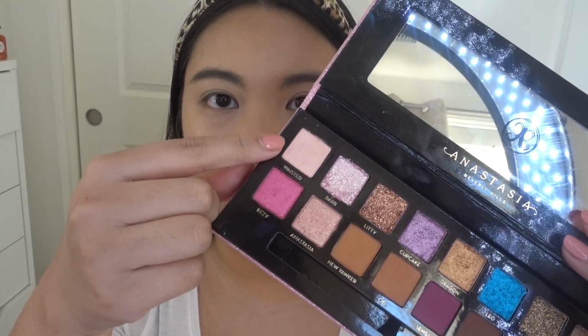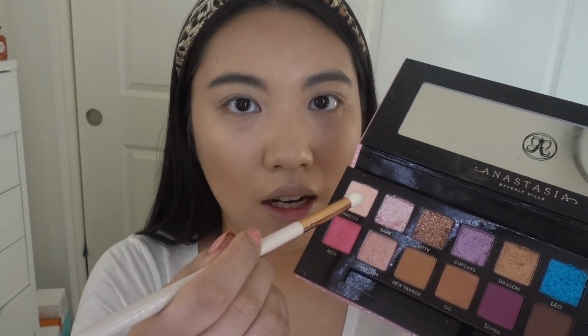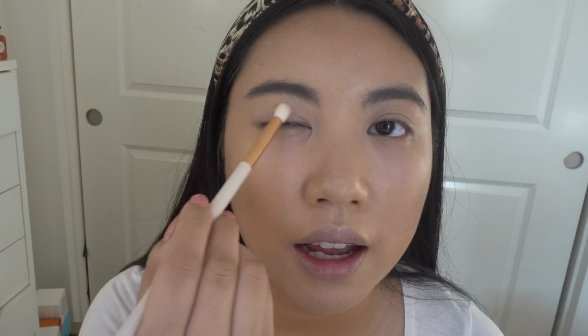Alright, moving back to this Anastasia and Amrezy palette. For the second look, I kind of want to go in with the lightest shade right here because I feel like the OG shade and the New York shade are both kind of too dark. So for this round, let's start with the color Wasted.